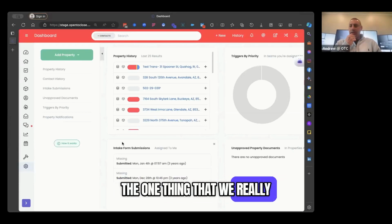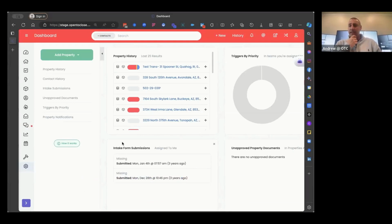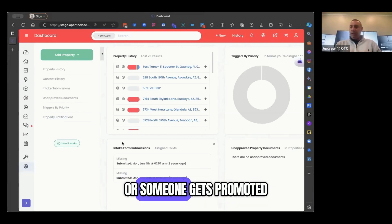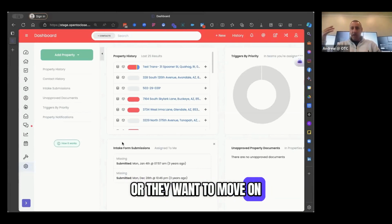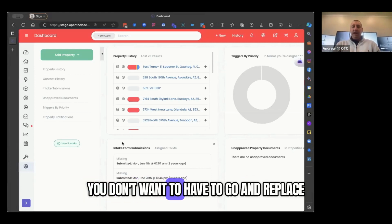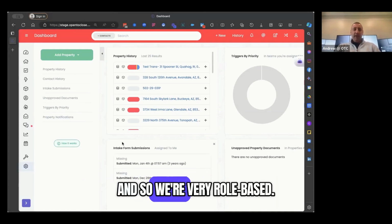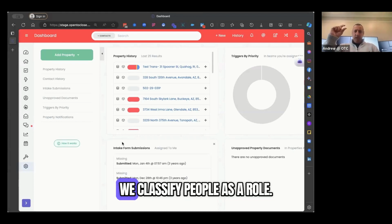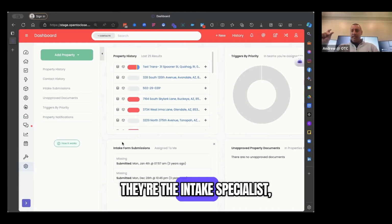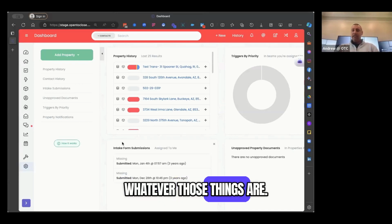The one thing that we really like to do in Open to Close is make everything role based. If you lose an employee, or someone gets promoted or wants to move on, whatever that scenario is where that person's moving out of this position, you don't want to have to replace 2,000 tasks for that person. So we're very role based. We classify people as a role. Maybe they're the transaction coordinator, the intake specialist, the closing specialist, the document specialist, whatever those things are.